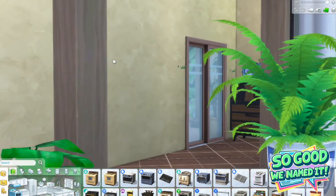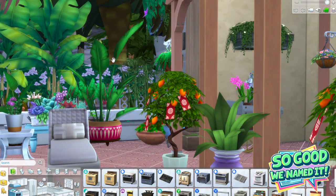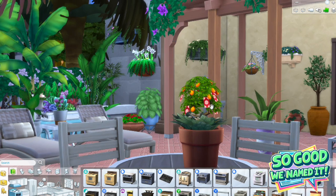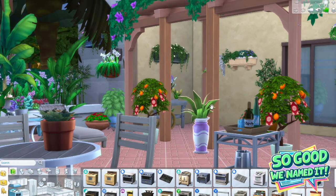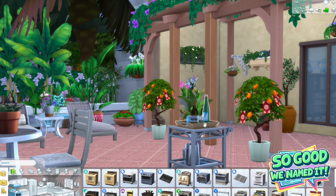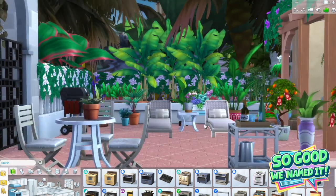So we're going to go out to the lanai. Let's see. I need to take these trees. I forgot they have these little cards on here, and that's not really what I'm going for here. But there's where Sophia was making drinks, talking about not having a bowel movement in 10 days.